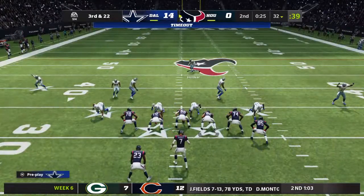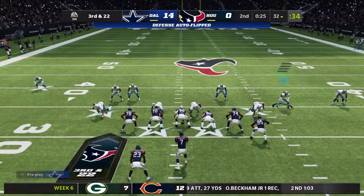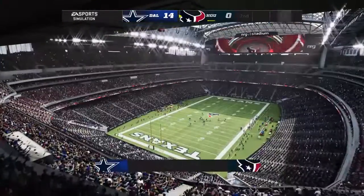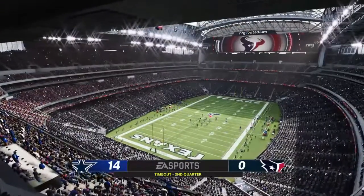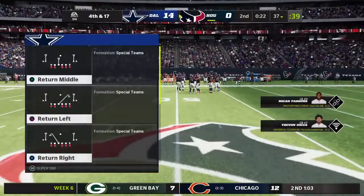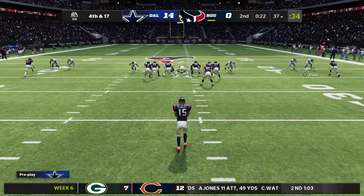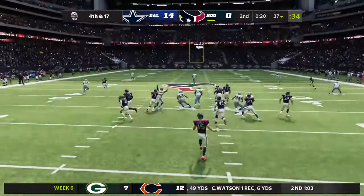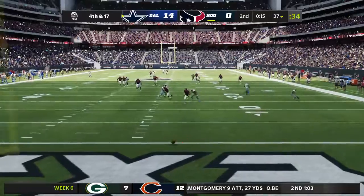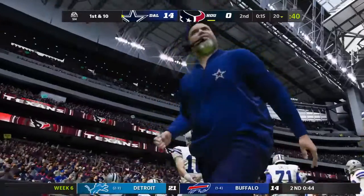So possession still theirs, but now they face a 3rd down. Running from the shotgun with Drake, and they'll indeed stop him on 3rd down. And now what do you want to do with your timeouts? Now the defense will burn their 3rd and final timeout as it comes with 22 seconds to go here in half number 1. And Bojorquez on to punt as he gets it away. And that hits at the 6 and carries into the end zone for a touchback.